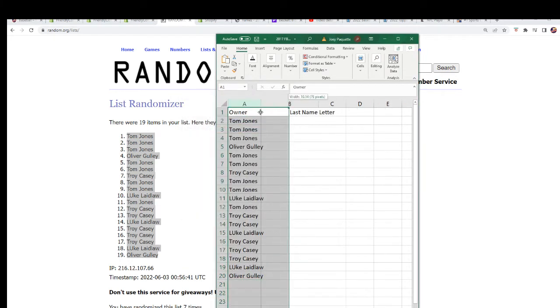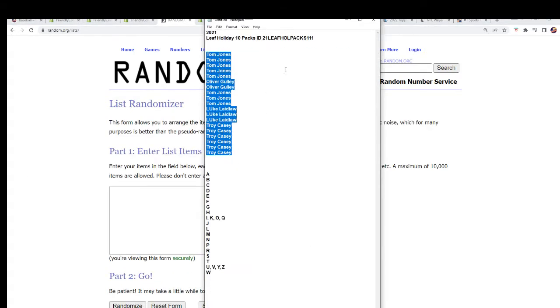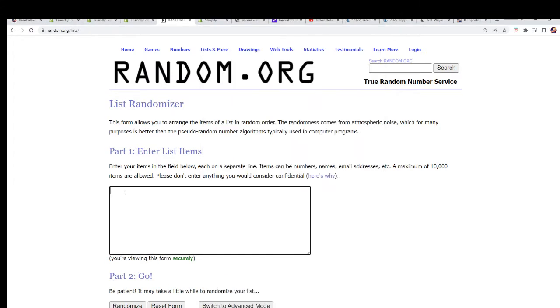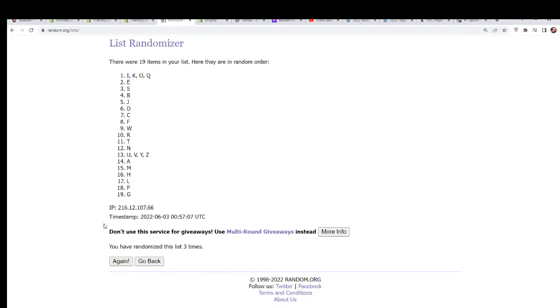The second random for the letters is starting up. Seven times. Lucky number 7.